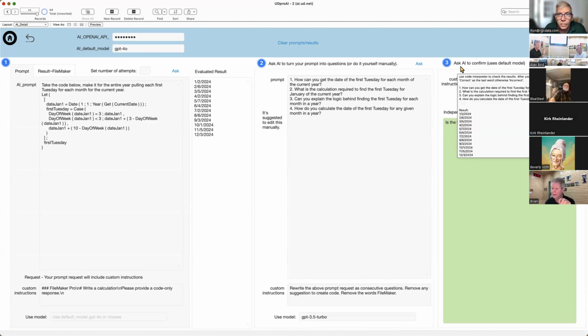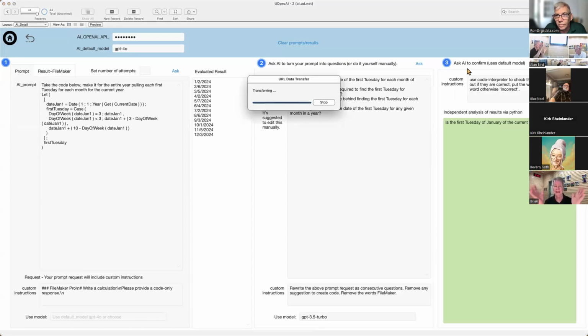So what we're going to do is say, ask AI to confirm. Now this is going to use code interpreter, as I said. So when I hover over the ask, it's going to take my questions with the custom instructions and the results, send it to OpenAI, hopefully use code interpreter this time because it's pretty hard to figure out. And let's see what it does. It's going to whirl away, send an API call to OpenAI. And you notice I'm overriding whatever was there last because I'm building this a little bit at a time. So this will go away. I'll get a new result from it.